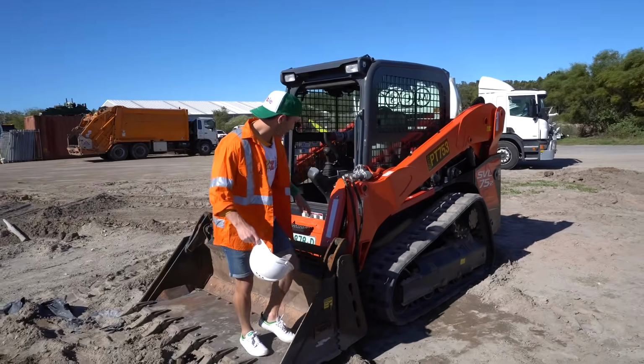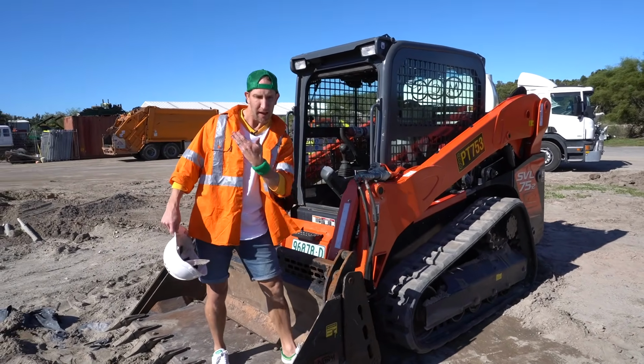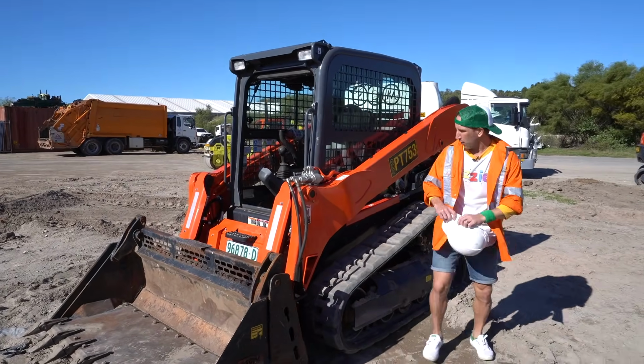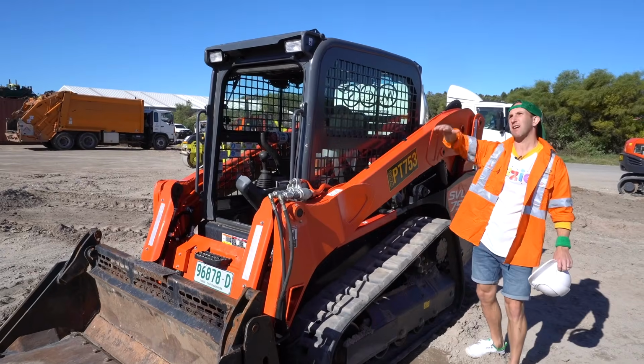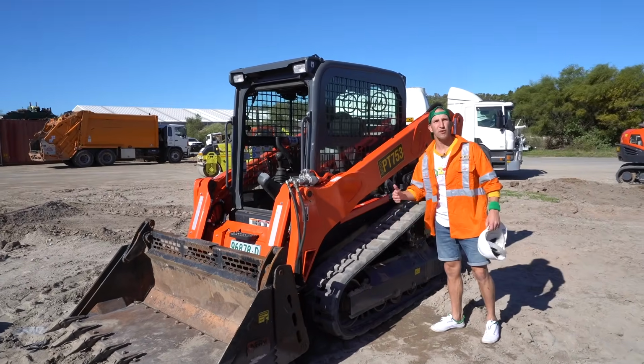Over here we've got the hydraulic cylinders, and this one here picks up the bucket and lowers it down, and then the one at the end here, that's what helps pick up this arm and get that bucket nice and high into the air. Now this guy here, that's called a track.